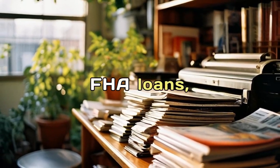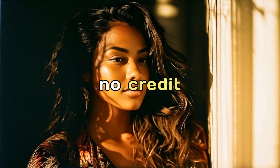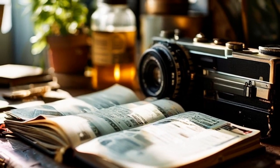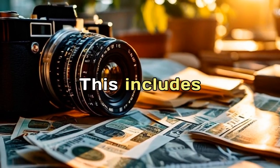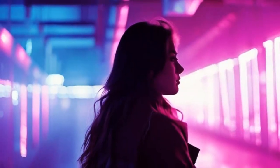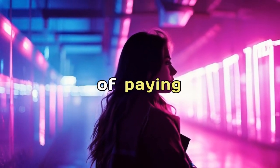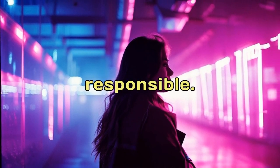On top of FHA loans, check out government assistance programs. In the US, programs like USDA loans and VA loans are designed to help buyers with lower incomes or no credit history. If you don't have a credit history, lenders will sometimes look at your alternative credit. This includes things like rent payments, utility bills, and other recurring expenses. If you can show a consistent track record of paying your rent and bills on time, that's a good indicator to lenders that you're financially responsible.